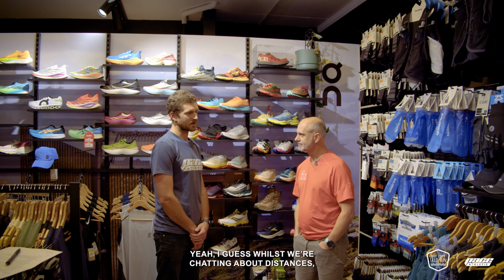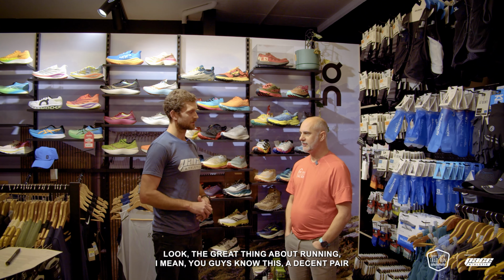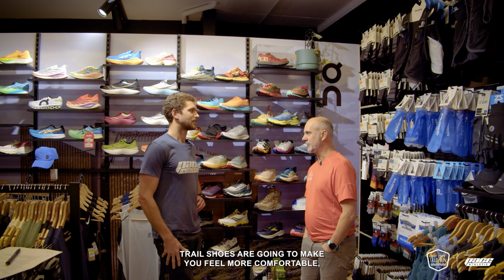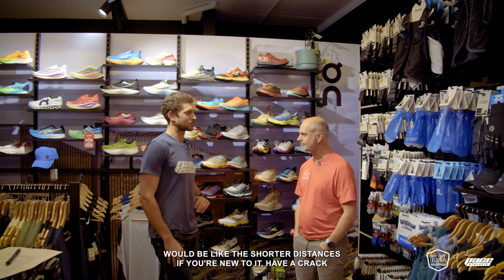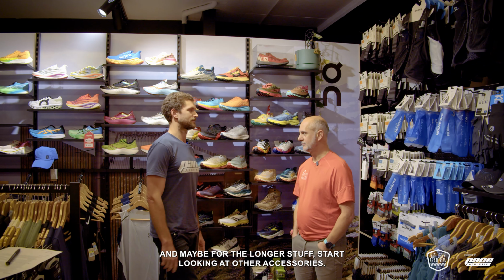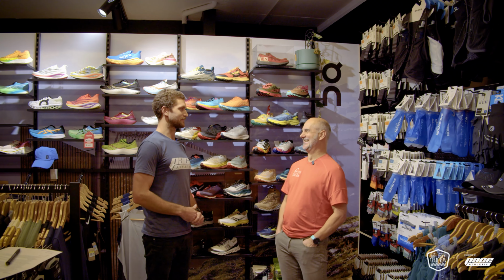I guess whilst we're chatting about distances, for a lot of new trail runners who maybe don't have trail running shoes, is an event you need specific gear for? Look, the great thing about running, you guys know this, a decent pair of shoes is all you need to go running. Trail shoes are going to make you feel more comfortable, but you can get out there with a pair of road shoes and run, not a problem. Nice. My input there probably would be, for the shorter distances, if you're new to it, have a crack. If you're getting a bit more serious, 12 and 20, probably worth having footwear for it, and maybe for the longer stuff, start looking at other accessories. And we hear that from a lot of people. They get out there and have a try, and then they go straight into trail shoes, a hydration vest, and off they go. So it's like anything.